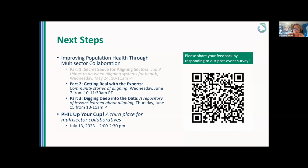And then part 3, we love to collect information. So we've curated lots of examples, lots of data. And so that one will be focused in on the lessons learned that we have from this. And then of course, because you can't get enough of us, July 13th, we hope to see you and help to co-create a space that's really going to work for you and that has value. Fill up your cup.